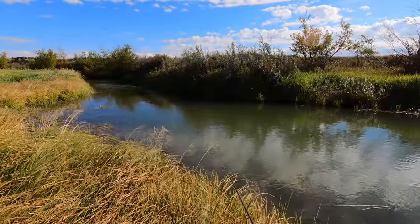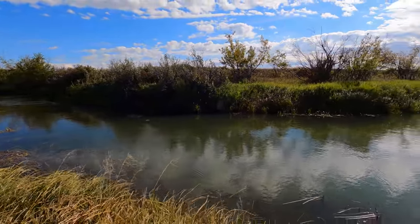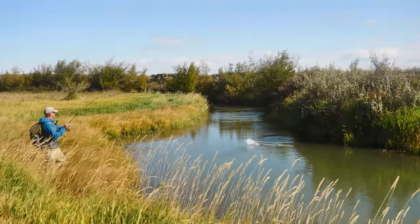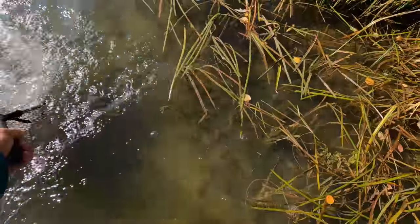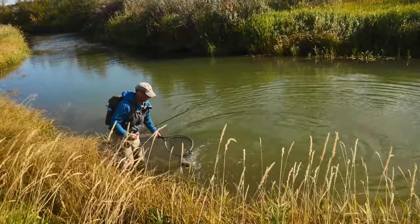Come on. I would have thought there for sure. Yeah, that's the brown. Right off the bank, just like a brown should be. Yeah, it is. Really gorgeous fish.